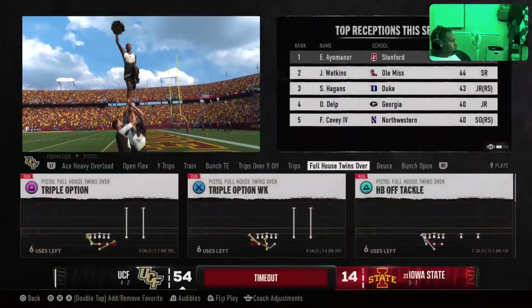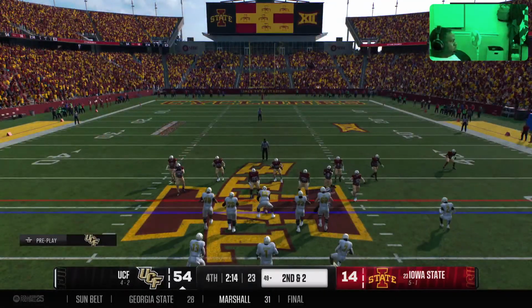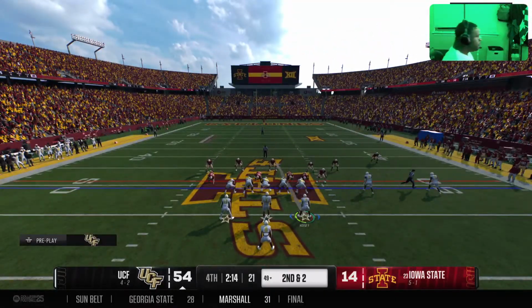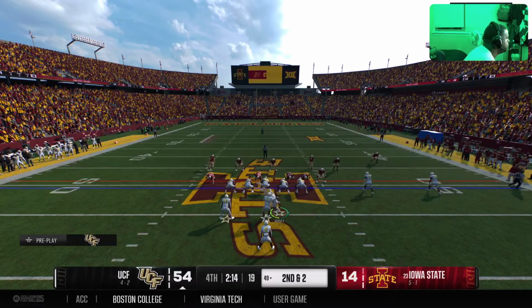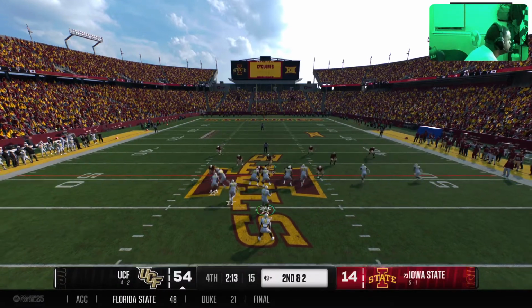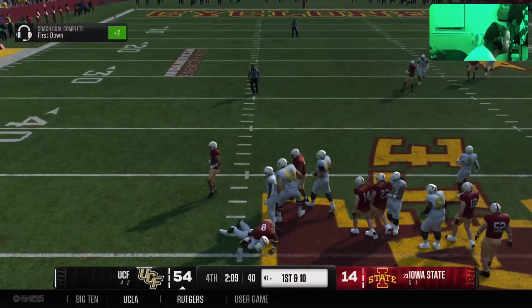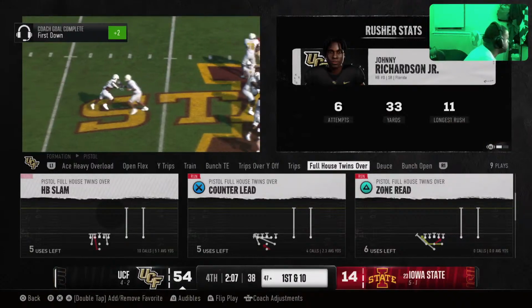Quick timeout called by the defense, stopping the clock to save as much time as possible for their offense. 8-yard pickup on first down leaves them with 2nd and short. Running back searching for a hole. Brought down to the ground, but he has enough for the first down.